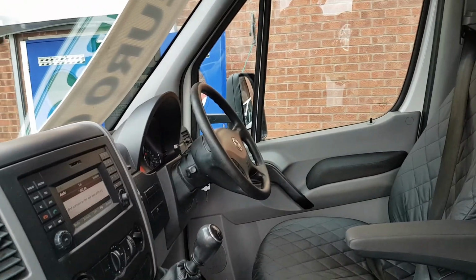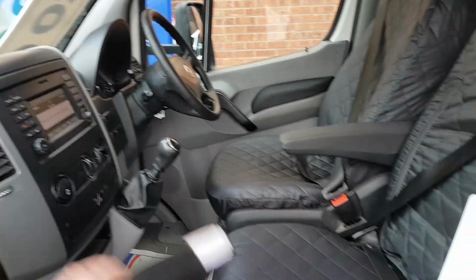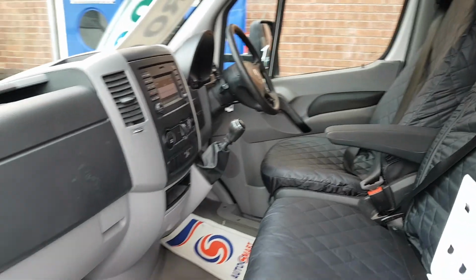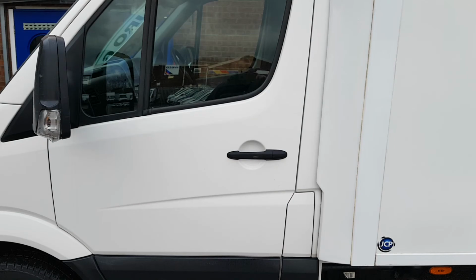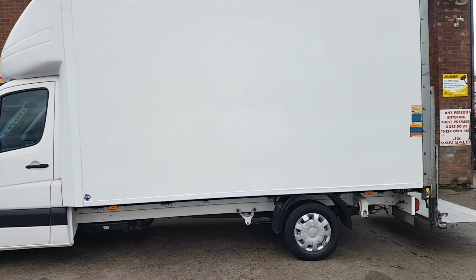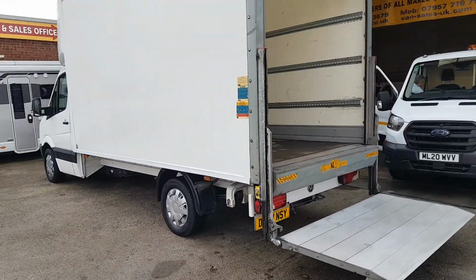Multifunction steering wheel, cruise control, Bluetooth, pre-wire, navigation, 6-speed. Got the booklets there for the van as well, all the manuals and the service record and the spare key and the HPI report. All ready to go, jump straight into it. Go straight to work with this vehicle. Comes with a 3 months JS Vans warranty and AA cover as well at the screen price.